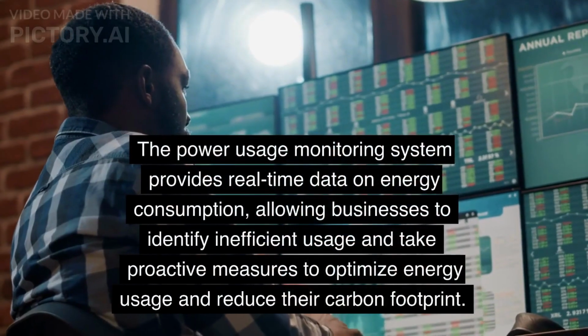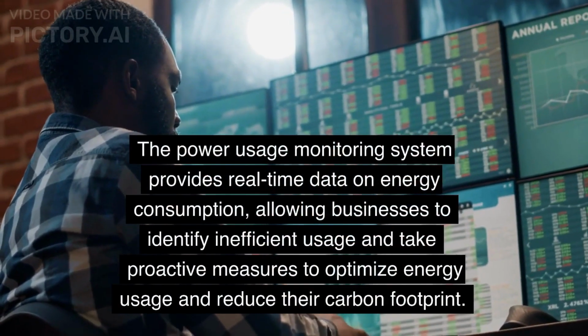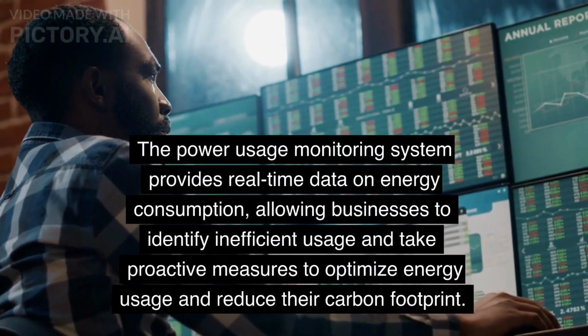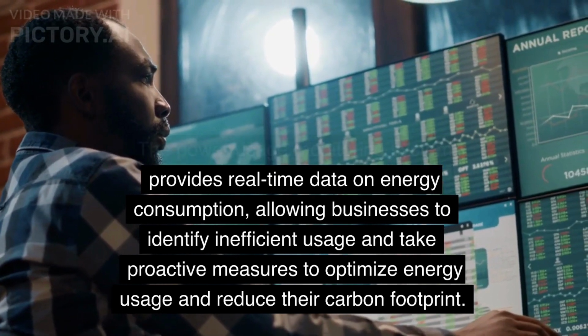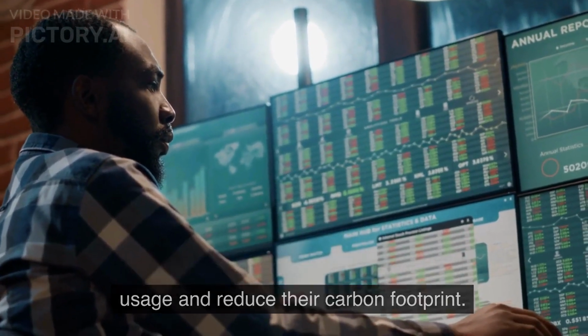The power usage monitoring system provides real-time data on energy consumption, allowing businesses to identify inefficient usage and take proactive measures to optimize energy usage and reduce their carbon footprint.